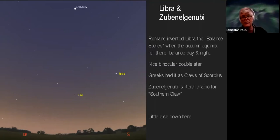And years ago, as in 2,500-ish years ago, there used to be no constellation called Libra, which is the balance or the scales. At that point, it used to be the claws of the scorpion. The scorpion is just rising down here in the lower left. And then it had these nice claws that you can see with the fainter stars when it's dark out. Quite literally, the name means southern claw. And the other star that you might mistake it with is the northern claw, which is Zubenelgenubi. I'm not sure I've got the pronunciation quite there yet.